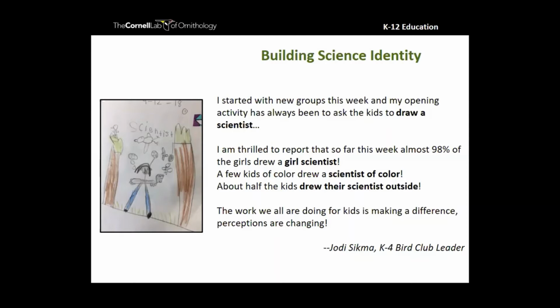This is a quote from a teacher who started in my school year, which was fantastic. She started with new groups. She asked the kids to draw a scientist. 98% of the girls drew a girl scientist. A few kids of color drew a scientist of color. Half the kids drew their scientist outside. And this is something that she's seen just in the 3 or 4 years that she's been doing this bird club that she started, a real change in her students.